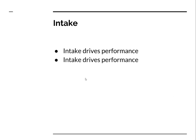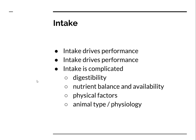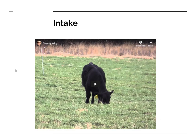Okay, so it's worth repeating that intake drives performance. And then another thing to think about is that intake is really complicated. Just like nutrient requirements have a lot of factors that go into them, intake has a lot of factors that affect it. So digestibility of the forage affects intake. Nutrient balance and availability in the forage affects intake. We'll get into some of those issues a little in future videos and future discussions. There are physical factors about the forages that can affect intake. Animal type and physiology definitely affects intake. Behavior, weather, and the list kind of keeps going about what can affect intake.